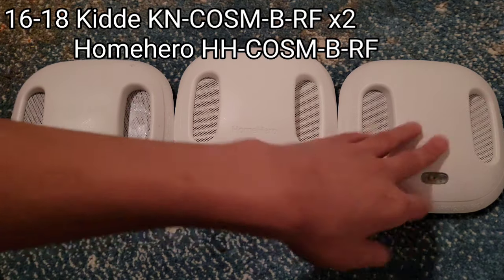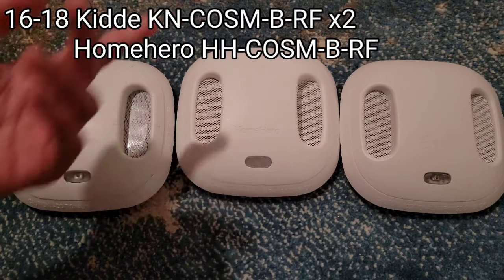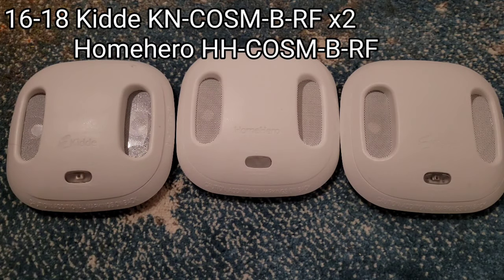Now, these all wirelessly interconnect and they all look like fans. They are all ionization, they all have voice. This one's just a rebrand. So, here we go. Yep, they all wirelessly interconnect, which I find really neat. And they're all done.